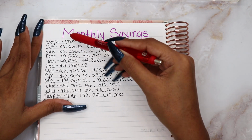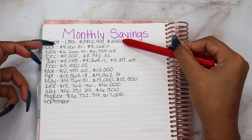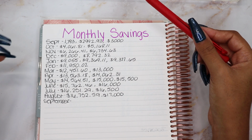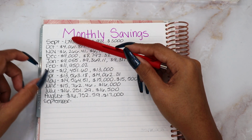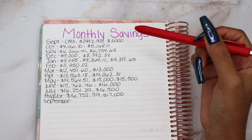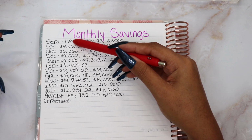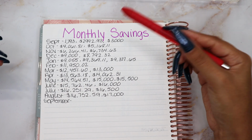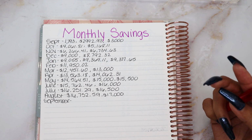And every paycheck I wrote down what I had in my savings account, the balance. When I first started, my initial goal was to save $2,000 per month. I had almost 1,800 when September started, because I got hired at my job July 31st. So basically what I saved in August was 1,700, and every paycheck I would write down how much I have. That gives you the motivation to see that number go up every paycheck, even if it is only $100, $200.